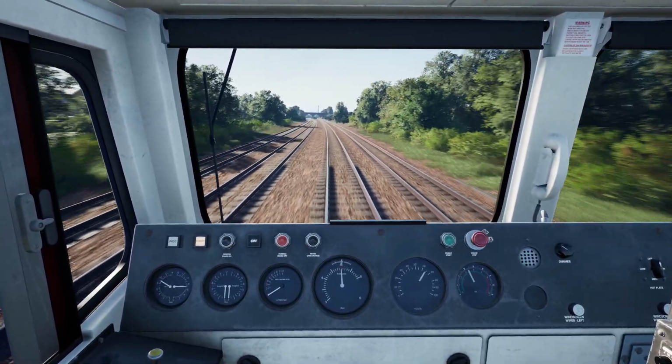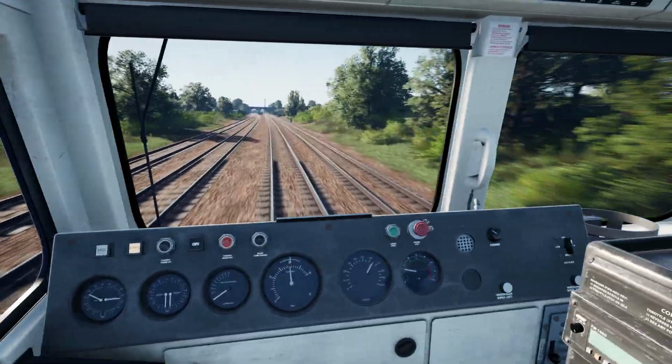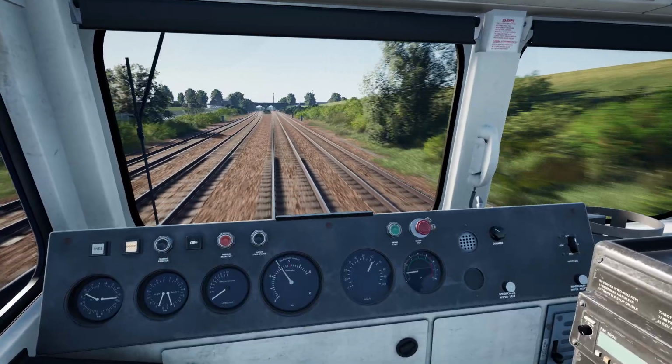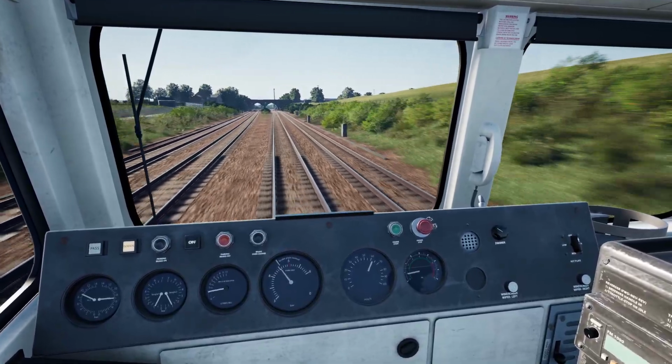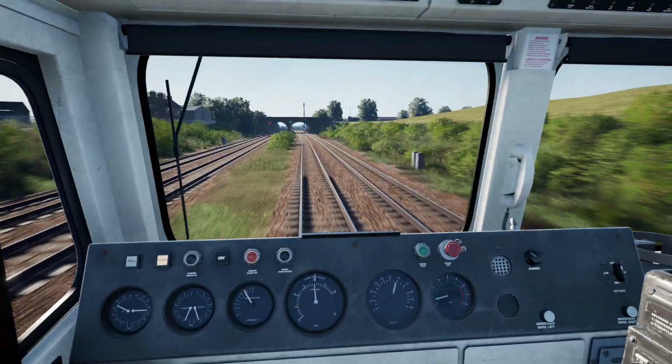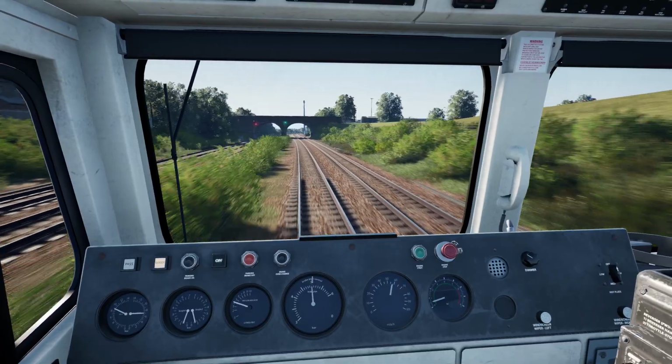Oh, I got it. Let that get away from me. We're definitely going to report that, don't worry. That overspeed incident, I'll report it once we get to Totton. 60. Ding.